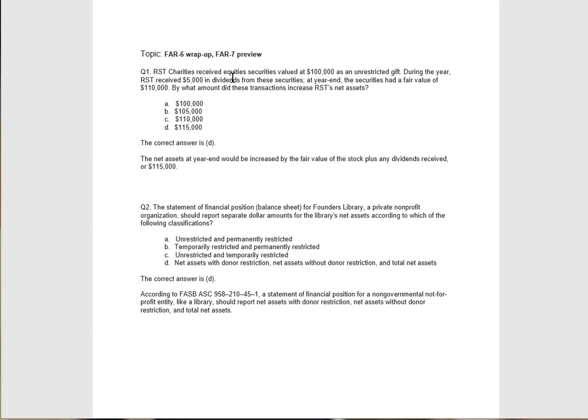RST Charities received equity securities valued at $100,000 as an unrestricted gift. Well, it's a good gift. During the year, RST received $5,000 in dividends from these securities. At year end, the securities had a fair value of $110,000. By what amount did these transactions increase RST's net assets?